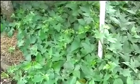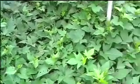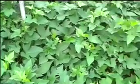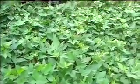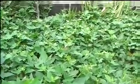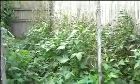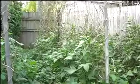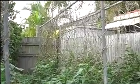When you have rich, well-drained soil, sweet potatoes grow wild. And you can see here in the backyard garden of this place the enormous growth that there is there after the last rain. With properly well-drained soil and the trellises, we can now plant a new crop of climbing beans.